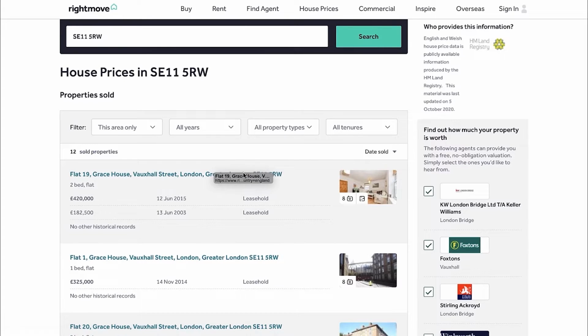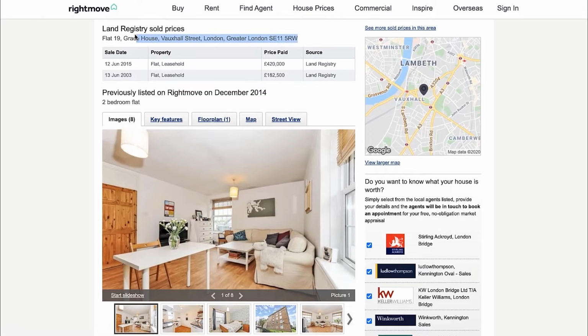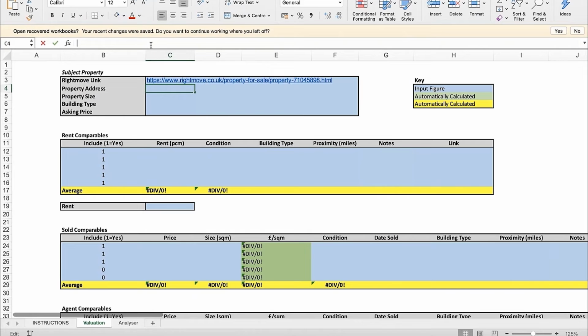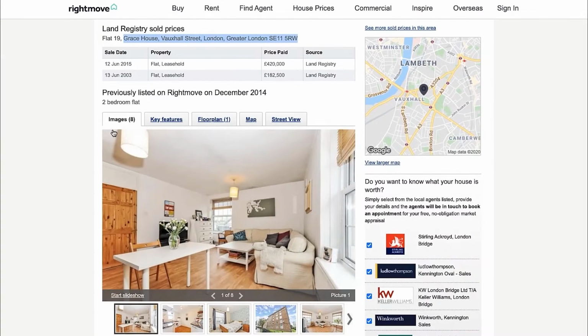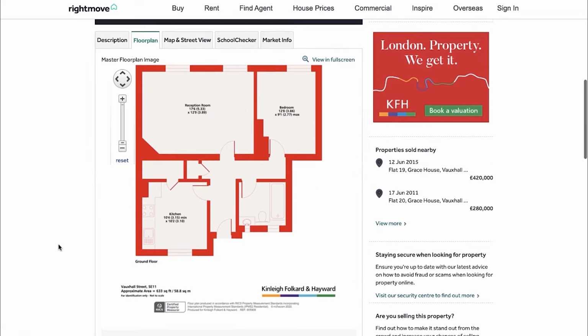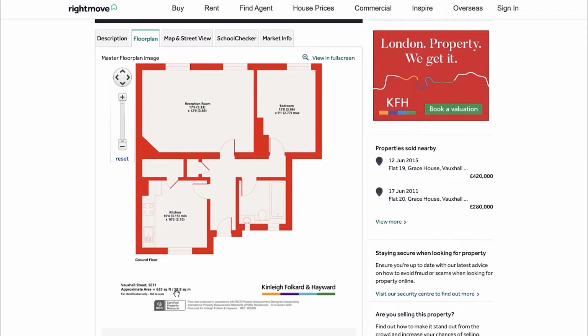Sometimes you can't copy this, so you just have to open this up. You have the address here, which you can simply copy. Once you've copied it, you can paste it in the box, and now you have the address. You don't know what flat number it is, but that doesn't matter too much for the time being. The next thing you need is the property size. So again, if I go back onto the property itself, to get the property size you can simply click on the floor plans here, and down here it will show you all the property sizes.